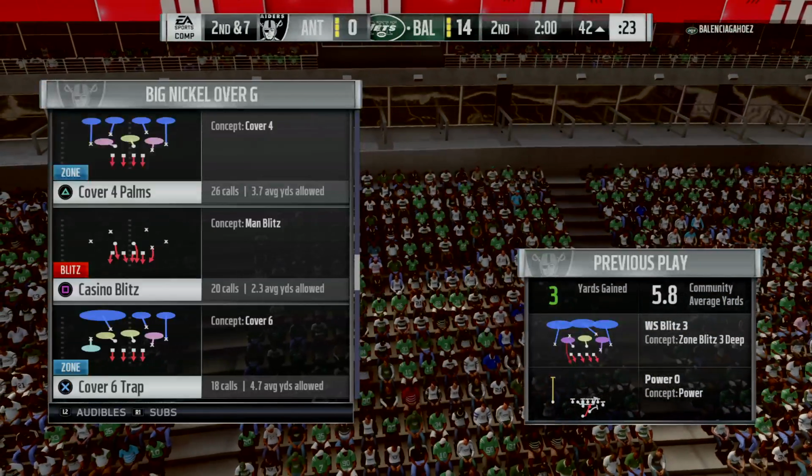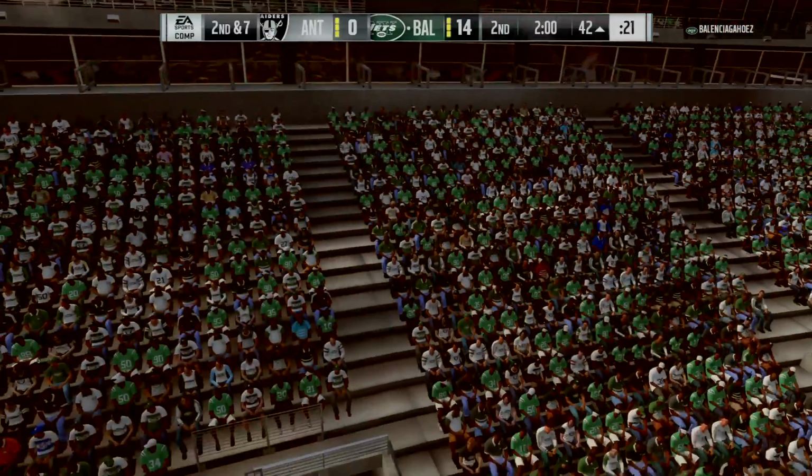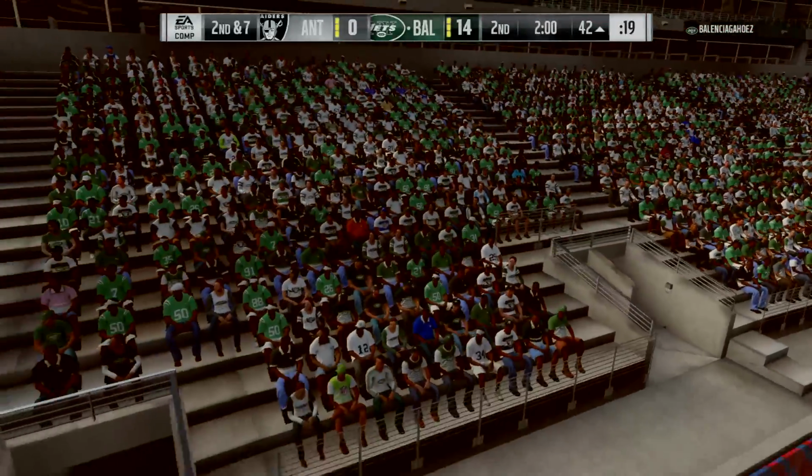Two minutes to play here in the 1st half. We're back to East Rutherford, but first this timeout.